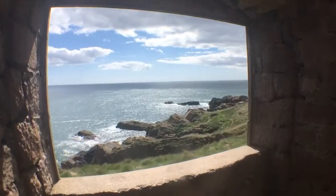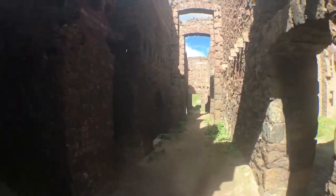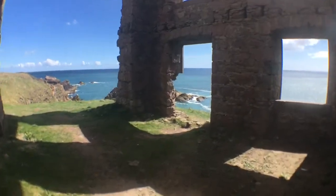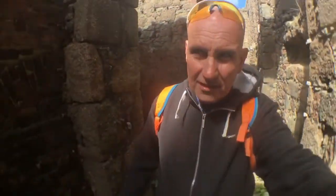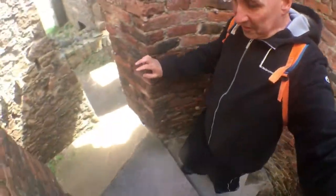Yes, folks, this is awesome. Let's see what the view's like out the front. Stretches all the way over there as well, folks. Look at the views, they're awesome. Right, I've seen an old stairwell in here, folks. Look. Let's see where it goes. Doesn't really go anywhere, just goes up to a blank bit here, look.